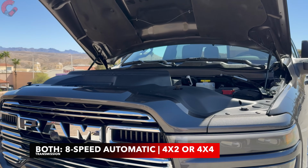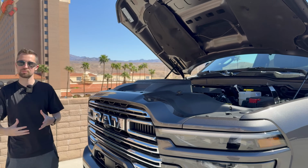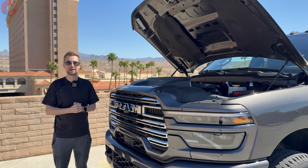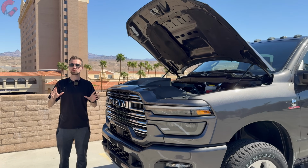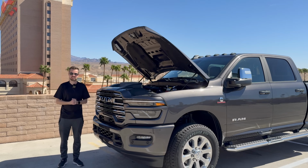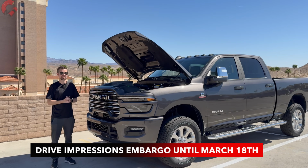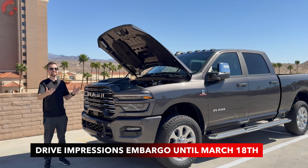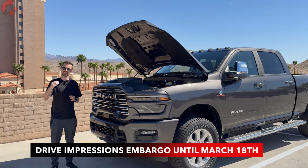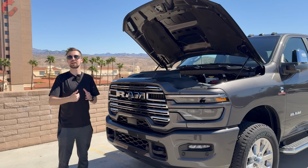Now, we cannot wait to take this out on the road and show you guys the performance of this. I mean, 1,075 pound-feet of torque. However, we've got to wait just a little while longer because there is a driving impressions embargo in place. We wanted to go ahead and show you all the improvements Ram has made to this 2500 HD out here in the daylight, but we are going to have to wait just a little bit longer out of respect to Ram and our fellow journalists to share those driving impressions.